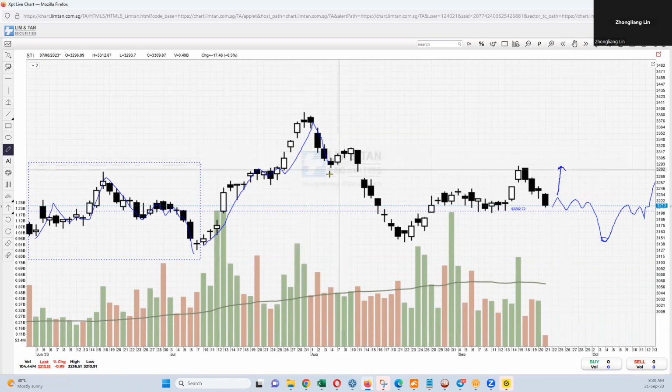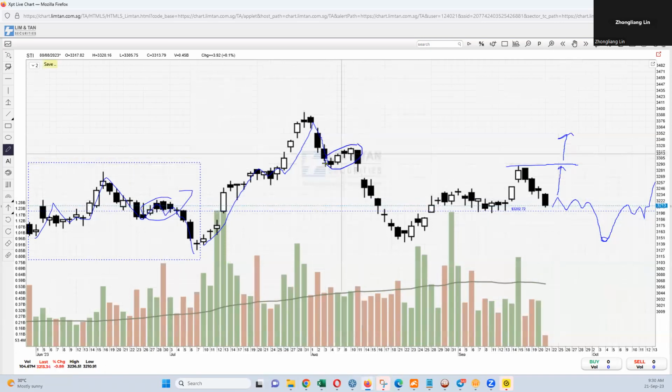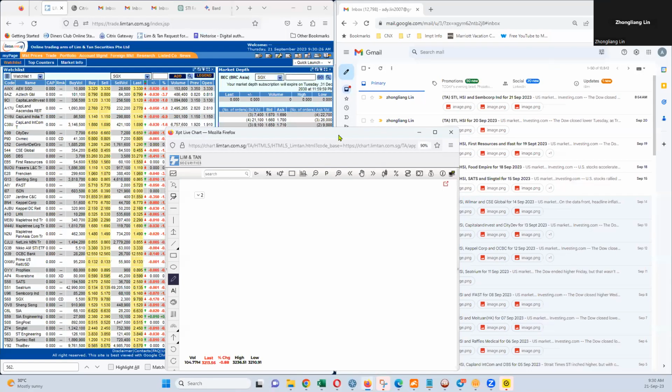So if it makes a retest of this resistance, it can break out and continue higher. Which is which, I am keen to find out, but I do not want to see this happening and this happening going forward. If this happens, then we prepare for some downside, then the recovery will happen later. So this is about STI.